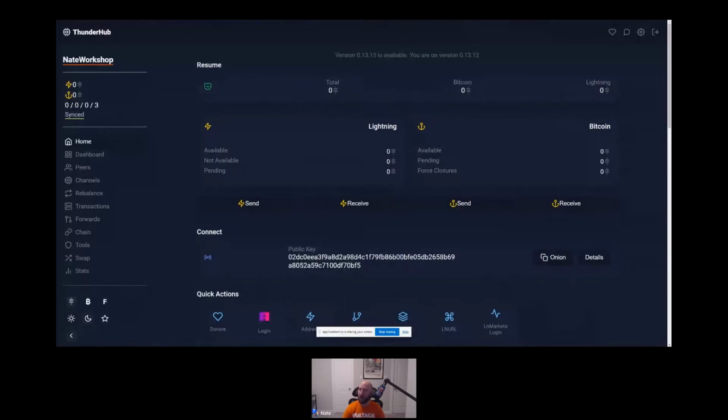Is there a way to back up the channels automatically? There is. And actually on Voltage, we do back up all the channel backup files for everybody in an encrypted way. However, you should still do it yourself. But if you ever need it, you can contact us and we can give it to you. A way you can do it yourself is Balance of Satoshis has a Telegram bot. And every time a channel opens or closes in your Telegram app, it'll download a new copy of your channel backup, which is pretty handy.